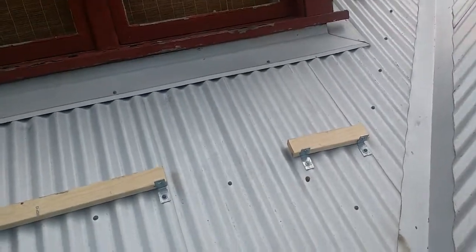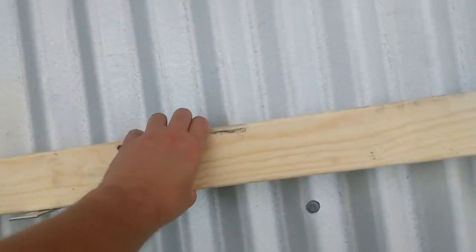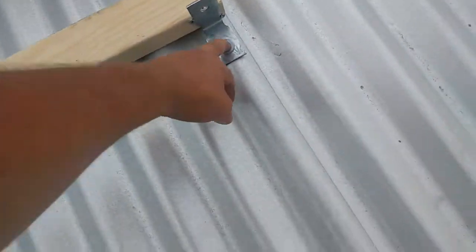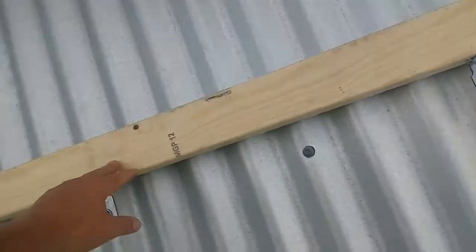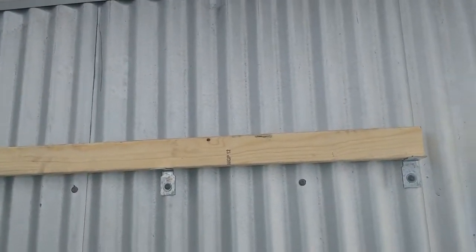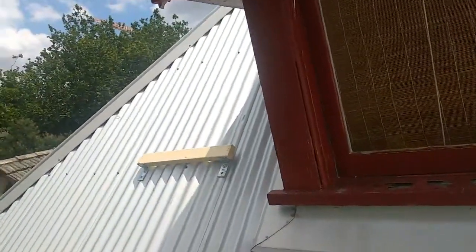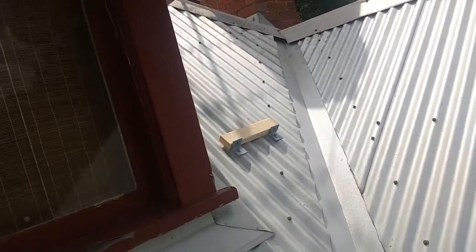Even if I do happen to slip, this part of the roof is pretty safe, so I'm pretty sure I'll be fine. What I've done is, this part of the angle is fixed to the roof batten, and the timber itself is not even fixed to the angle. It's almost freestanding, but that's fine because my weight is going to be on here, just pushing downwards. The timber can't go anywhere but down, so I don't really need to fix it to the angle very much, as long as it doesn't move. I've put a few screws in there just to stop it from moving, and that should be fine. So I'll get back to you in a couple of days if I'm still alive and let you know how I've gone.